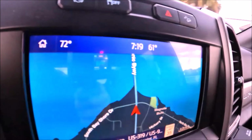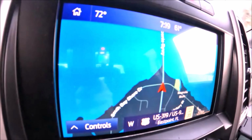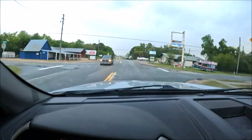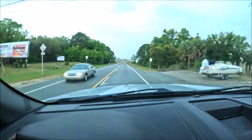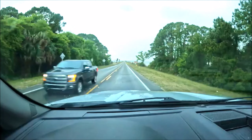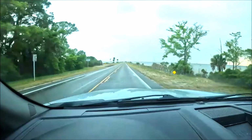If you look at my navigation system there, you can see that we're about to exit the little tip of land here and go over this bridge, and the speed limit's going to pick up. What's kind of funny and neat about this is that it says 45 there, but it'll get up to 55 here shortly. The fastest speed limit in the whole East Point is over this bridge at 55.